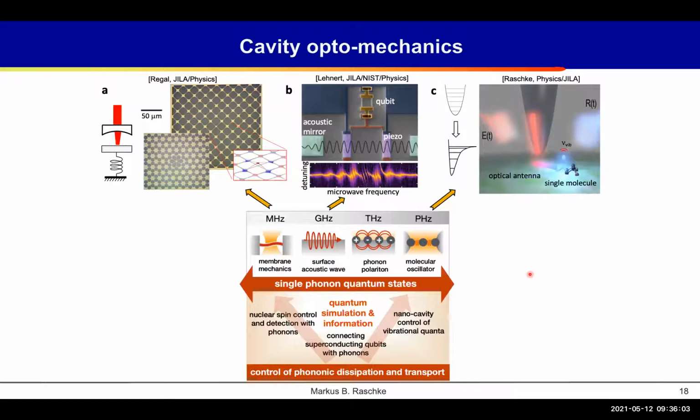Yeah, there is another question in the chat. If you can read it, I can read it for you. What is the size or the radius of the tip apex? So that varies, depending on how the electrochemical etching works, it's between 5 and 10 nanometers.